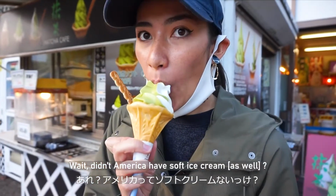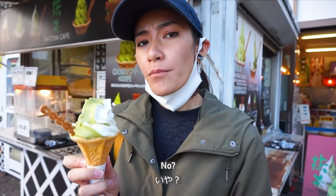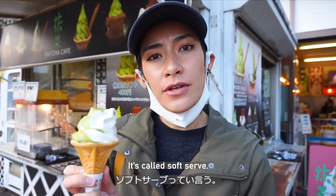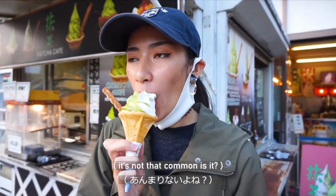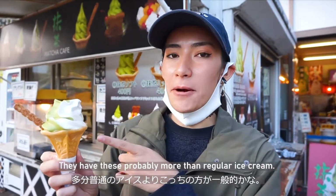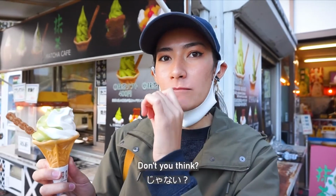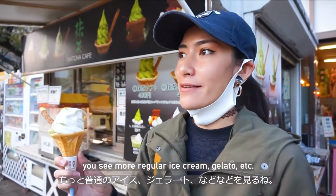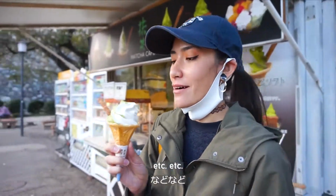America ってソフトクリームないっけ？あ、ないか。 No. I think that they have soft ice cream. あんまりないよね。 Yeah, Japan. They have these probably more than regular ice cream. じゃない？ うん。 But in the U.S., you see more regular ice cream, gelato. そうだね。 Etc. Etc.